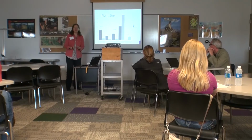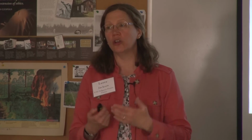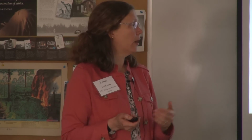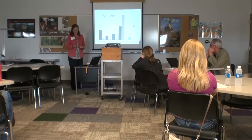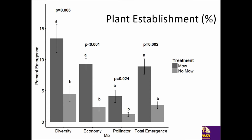So competition is really important in the first year of a prairie establishment. And if you can limit the competition with the annual weeds that are going to come up no matter what, you can really give a boost to your prairie planting that makes a huge difference later on. Many of our plants actually flowered in the first year, which normally they wouldn't do. Plant establishment is much higher, greater percentage of emergence in the mowed versus the unmowed, which basically saves you money. The more plants that come up, the more money you save, because what we're after is plants.